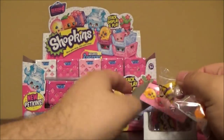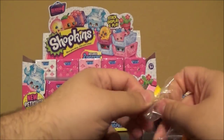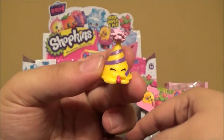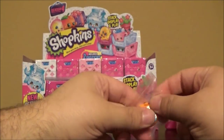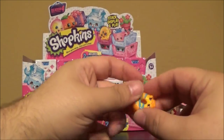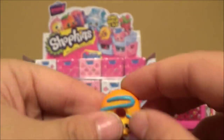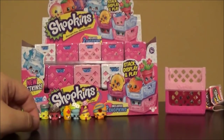Ooh, I know that donut's a rare, and it's a different color birthday hat than we got from the first video. That's Marty Party Hat. Yeah, that's common. What is that? This is the donut, and I believe it's a rare. Yeah, Dolly Donut. Looks kind of like Delish Donut, but it's got some icing on there, and doesn't have the glitter, obviously. There we go. I think I hit my camera there.